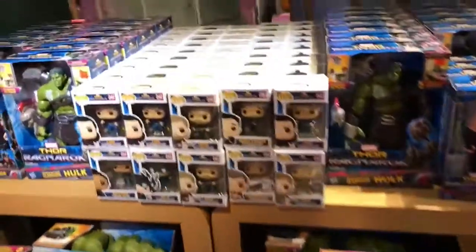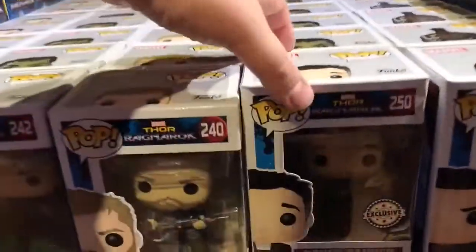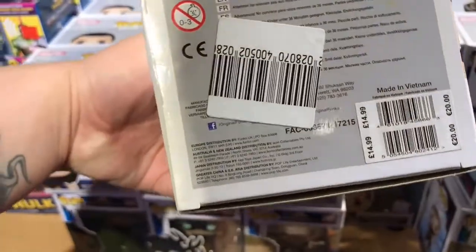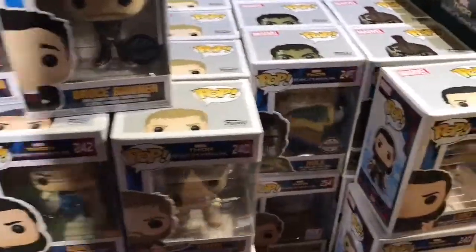Over here I've found the mega load of Ragnarok Pops. They seem to be in abundance here. And oh, what we got here, we got the Bruce Banner exclusive. Now I've been looking for that for a while, I'm glad to find that. I've got the Grand Master here, $14.99. It's not bad for a Comic Con exclusive Pop.